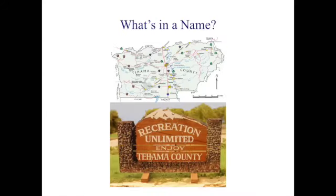What's in a name? Where did I get the name Tehama Valley? If you've ever driven Interstate 5 down through California, you've been through Tehama County. Red Bluff, Redding is up here, Sacramento's down here. Red Bluff is the county seat of Tehama County. And Jim Sable, who many of you know, was down there a few years ago. He got some brochures from there and made this sign and a couple others for my layout.